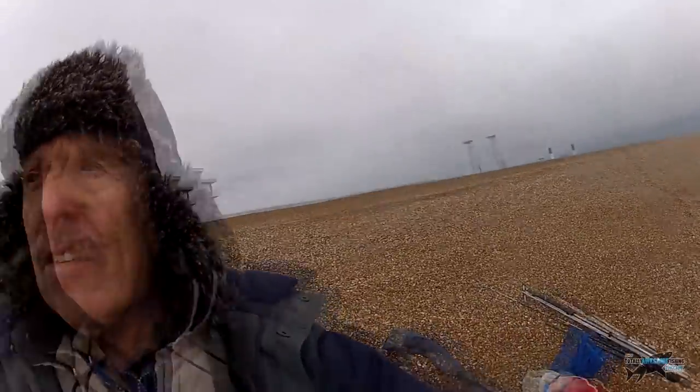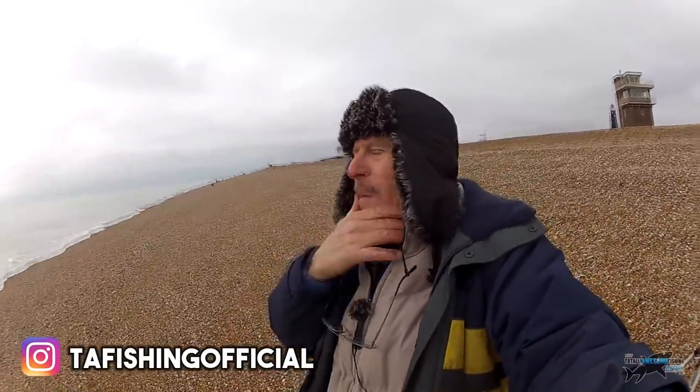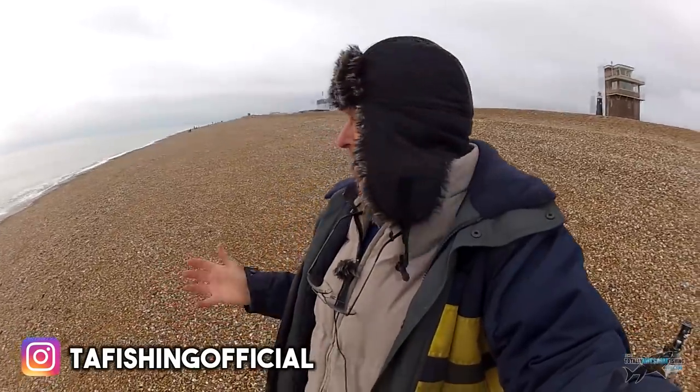Now, I haven't fished here for something like 35 years, so I've no idea what it's like, but I've come to give it a go. I've got about half flood up at the moment. I think high tide's about 1:30 when I looked at it. There's a famous mark called the Boils down there where the water's pumped out from the reactors or whatever they have in there.